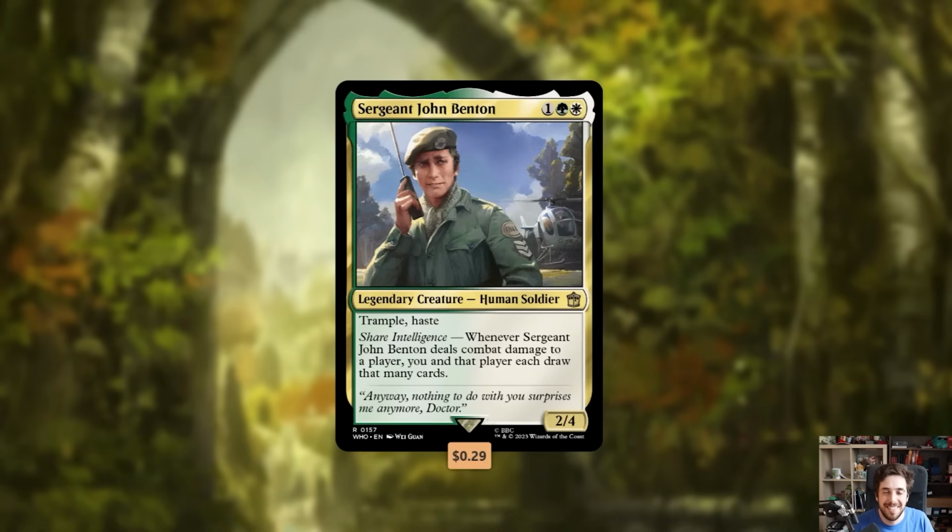Sergeant John Benton is one of the strongest budget brews you could bring down to the table. And it's something that kind of goes under the radar for people because it's a Doctor Who card. It wasn't a very popular set. And I don't know, it's just not a very popular commander. Or it should be more popular than it is. This is a Voltron commander. It has triple haste. And whenever it deals combat damage to a player, you and that player each draw that many cards. So it's kind of group huggy.